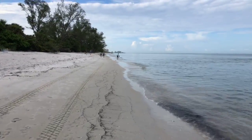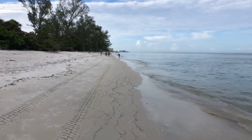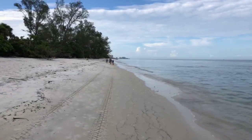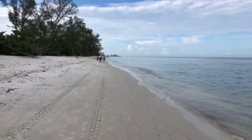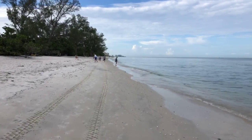I don't know if we had any sea turtle crawls on our beach last night or not. I didn't see any this morning. I don't know if there was any action south of where I hit the beach this morning, down in Area 1. But we didn't see any. I really thought we were going to see some more crawls.